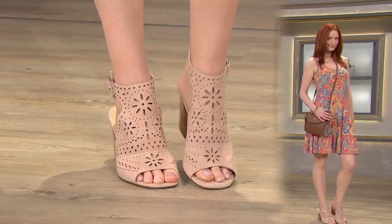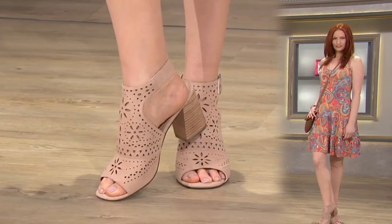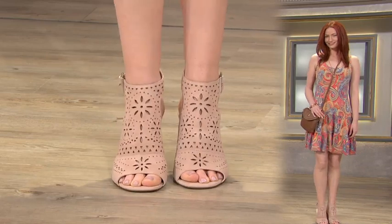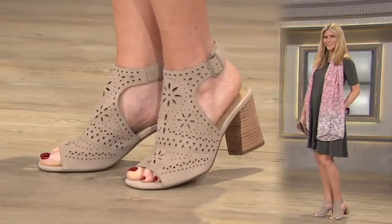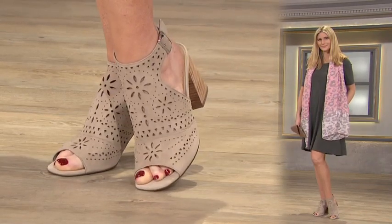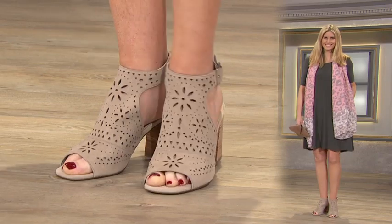So that is a beautiful neutral. So we talk about the kind of classic court shoe in the blush, which goes with all of your dresses. This is almost like your spring version. I love the way that you can really see the cutout detail on those. And then you've got the dark walnut, which is... that's great. I mean, that's a no-brainer.